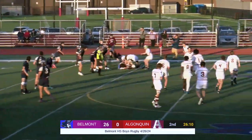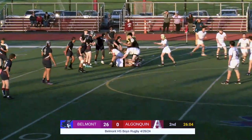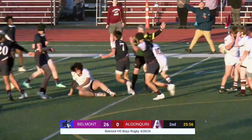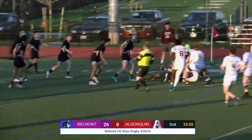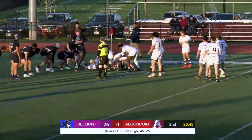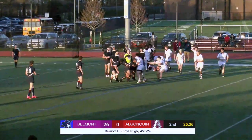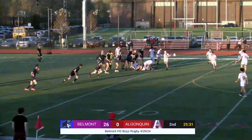His hands getting it outside of the defensive wall. That number one always coming in. Oof. Offsides called, and Algonquin taps and goes. Smart play by Algonquin. Wow. Oh, wow. Well done by that defensive wall.